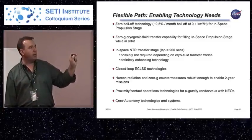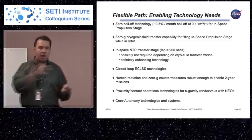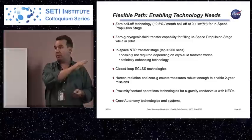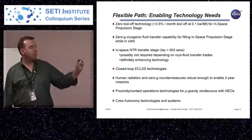Big one, human radiation and zero-g countermeasures, robust enough to enable 2 years. Yeah, well, they're not going to die probably after 2 years, but they may be completely incapacitated when they come back to the Earth. Or maybe they will die. We don't know. Key piece, we don't know.